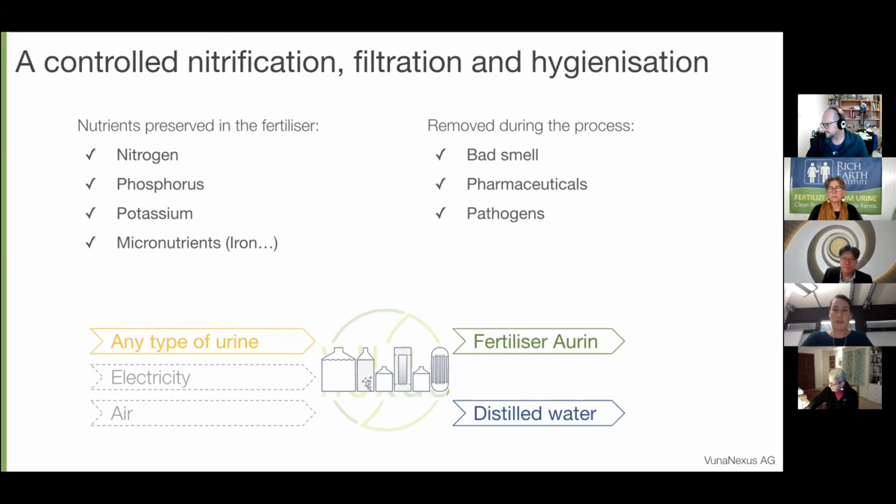The next step in the process is that we remove pharmaceuticals with the aid of an activated carbon filter. This allows the product of our process to be used on any type of plants, including crops or edible plants in general. The last step, and a very important one, is that we concentrate the product into a fertilizer. This concentration is done with a vacuum distiller at high temperature, and this allows us not only to concentrate and not transport huge amounts of water, because urine is mainly water, but also to remove all pathogens that could be found in the urine.